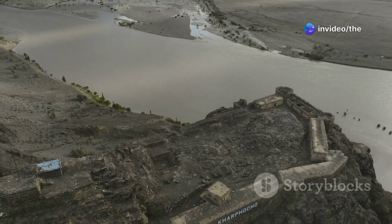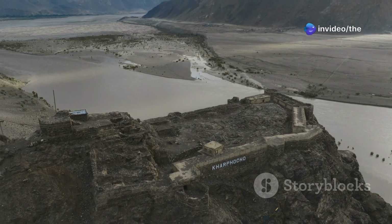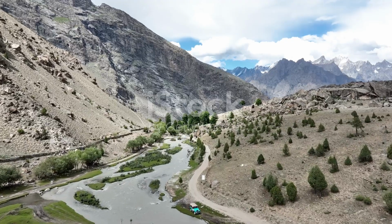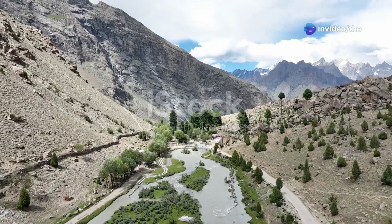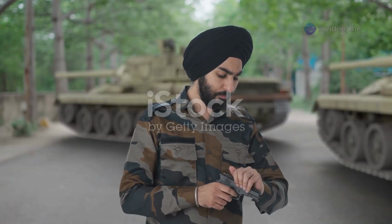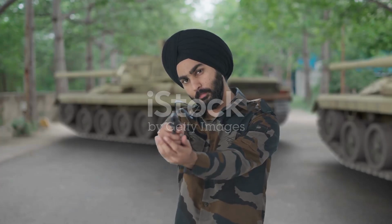The issue of water sharing in the Indus River basin is not just about engineering and infrastructure, it's deeply intertwined with geopolitics. The Indus Water Treaty, signed during a time of relative peace, has survived several wars and periods of heightened tension between India and Pakistan. However, recent developments, including border skirmishes and political rhetoric, have put a strain on the treaty's implementation.